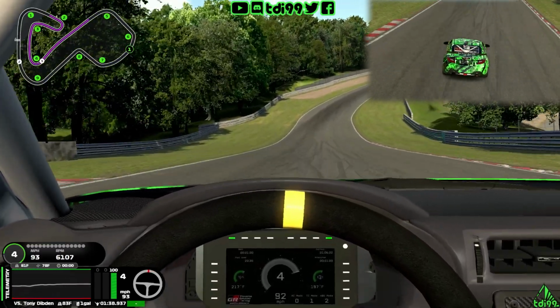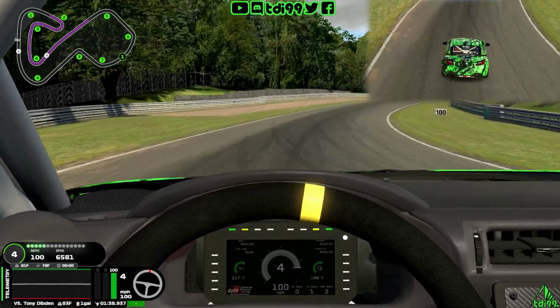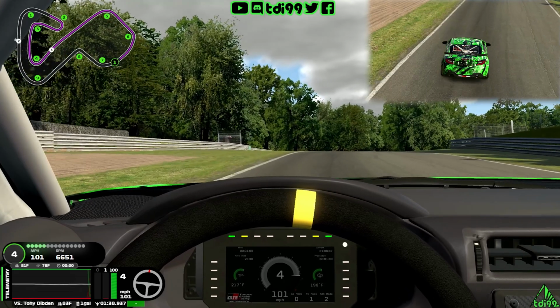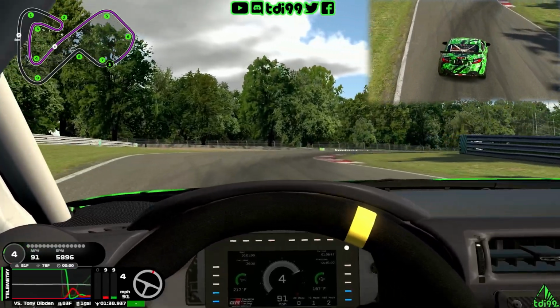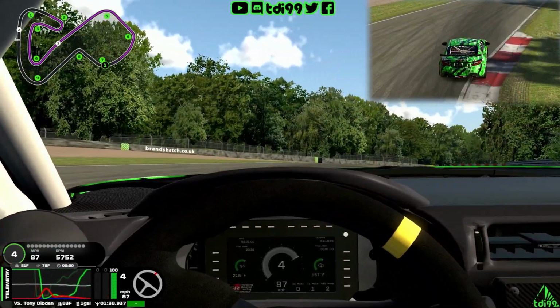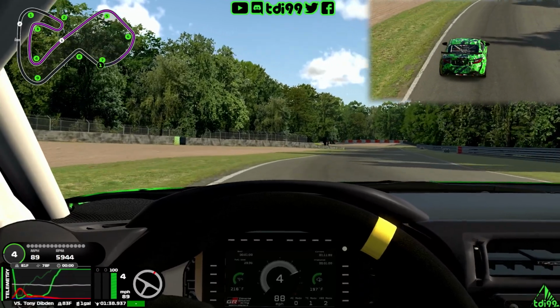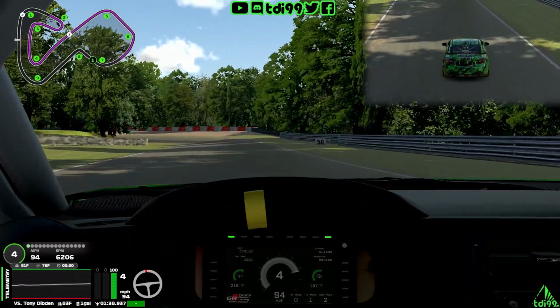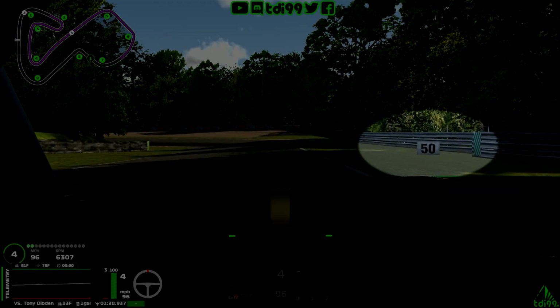Keep the car to the left hand side now as you go downhill and then back uphill, and you need to glance your eye over to the right hand side because there is a 50 meter marker over there which we're going to use as our turning point. Again, drag the brakes, loads of curb. You can take a bit more curb than that, but be careful about not running wide. If you run wide here, you're going to go to an accident either on the barrier on the left or straight on down onto the other one.